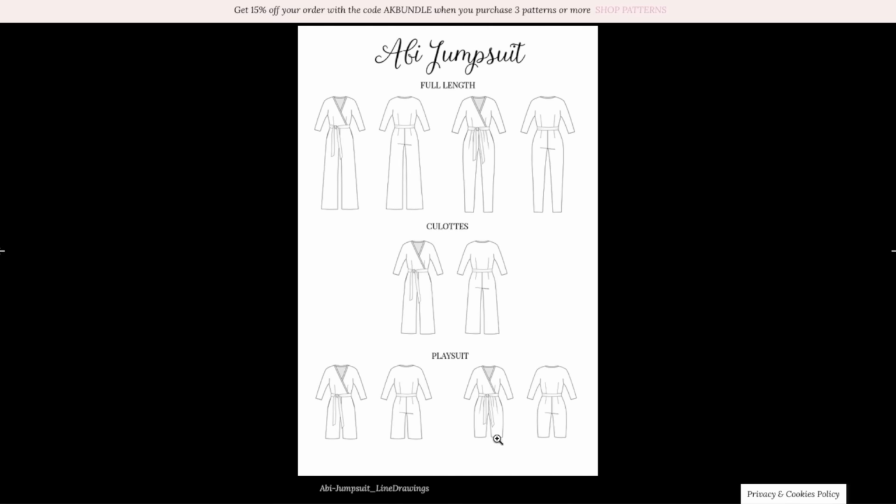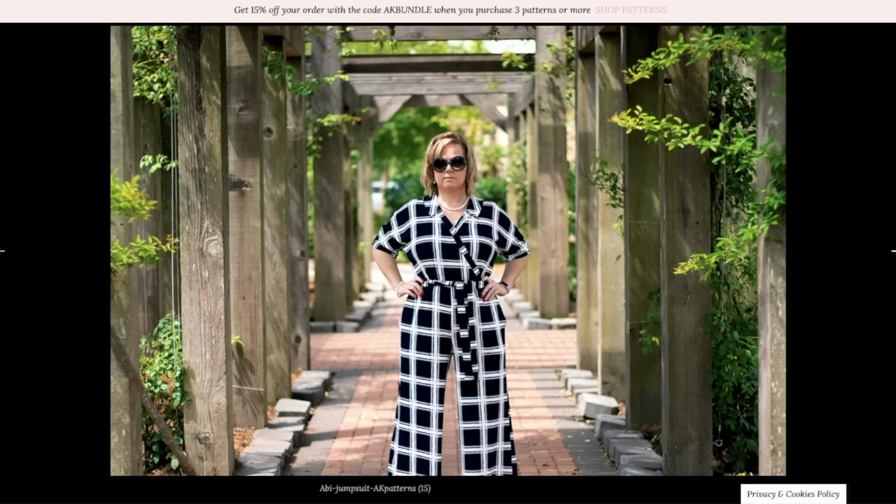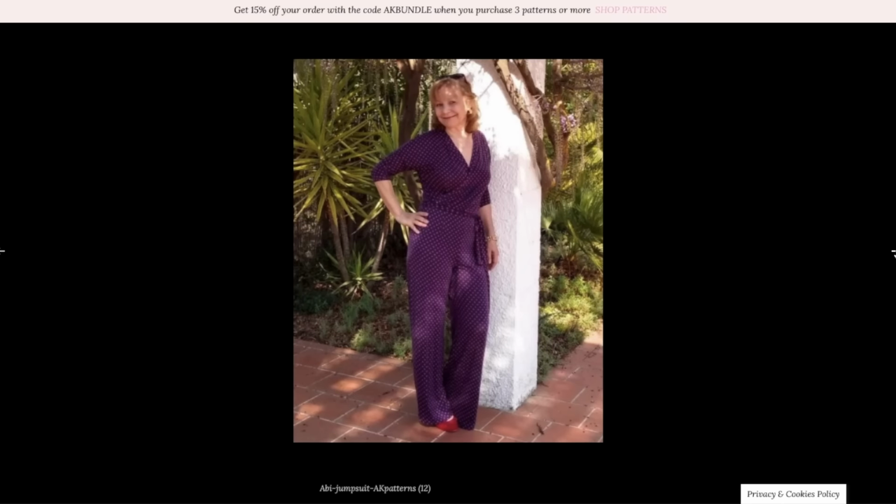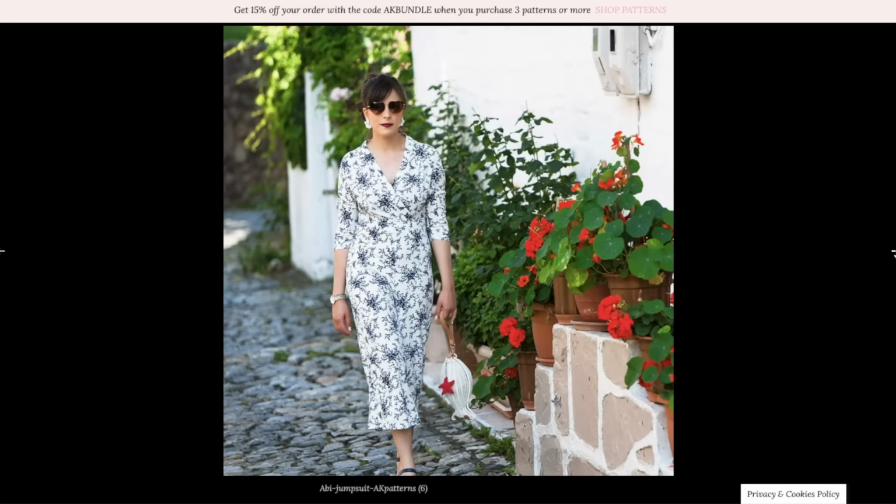Oh, look, the play suit shorts are actually a lot longer than I thought. These are like knee length. Let's see who made some of those. Oh, wait, she has the collar from the last version, which isn't in the line drawings. Cute. I mean, is this from the Bowden catalog or what?